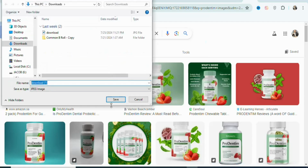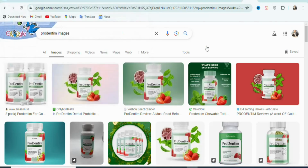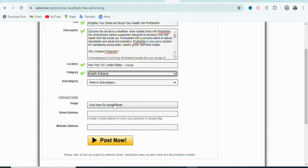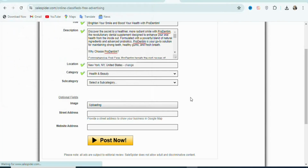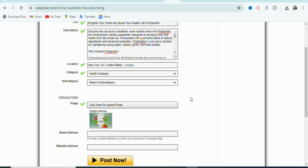As you can see, click right here, save. Once you click on save, it has been saved. Now what you have to do is that you have to come back, click on upload photo. Once you click on it, select your image. Once you select your image, click on open. As you can see, that has been done. You can see the image right here.